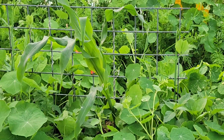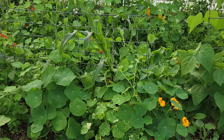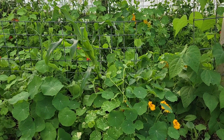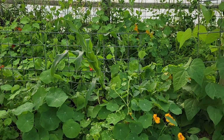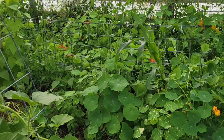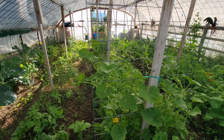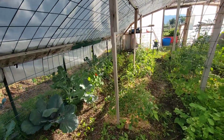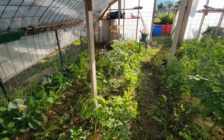There, my very beginning Three Sisters experimental plot. I got one stalk of corn coming up. So I planted peas in there. I don't know. Yeah, they're starting to come up pretty good too. Well, enough of that. I'm going to go outside. I guess I can just walk that way so you can kind of see what's going on here.